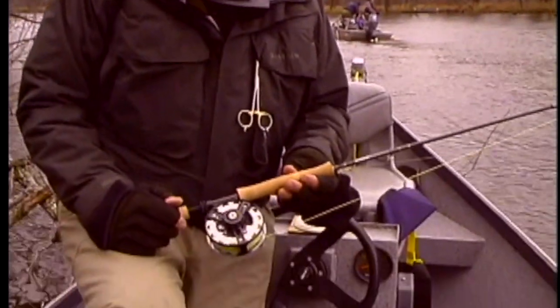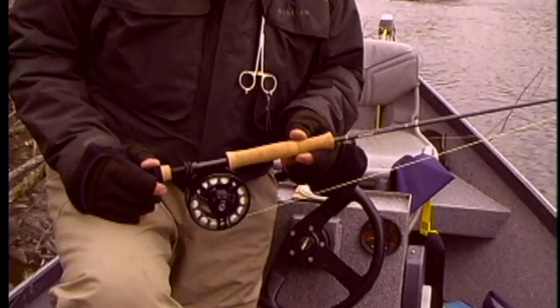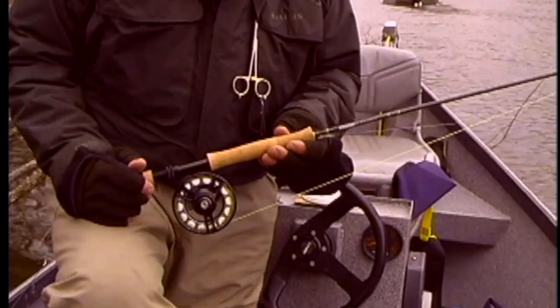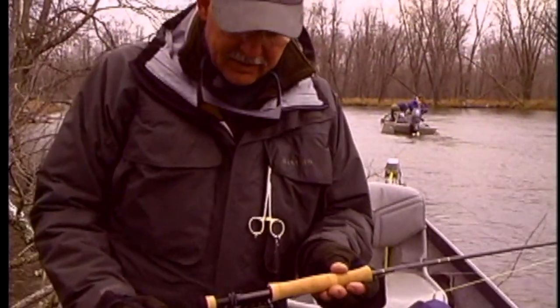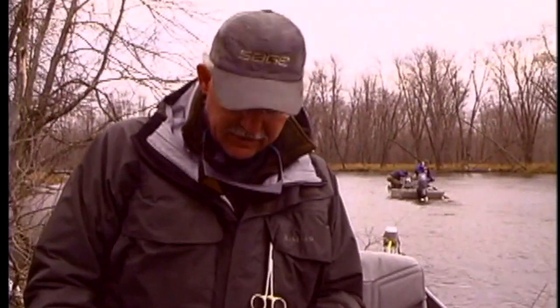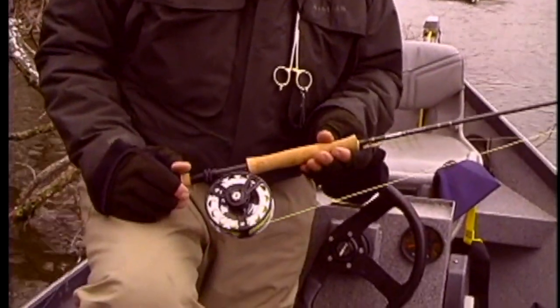This time of the year when the water temperatures are cold, we use this technique called drift fishing. 9.5 to 10 foot graphite rods, 7 to 9 weight for power, a small fighting butt like you see here, a large arbor reel for quick pickup and large capacity, because we are talking about Great Lakes steelhead, and they're very active this time of the year, strong fish. So we use these things to our advantage.